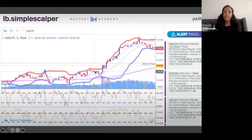So this red band that you see and this blue band that you see, if you think of a rubber band, right? If you are trying to pull it out, trying to stretch it out, it has to come back in eventually, unless you pop it. We don't pop rubber bands. So when you're bringing it back in, it is actually reversing.